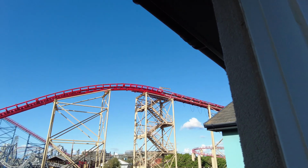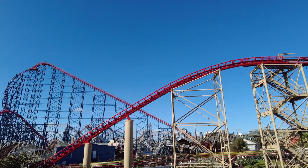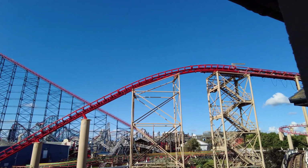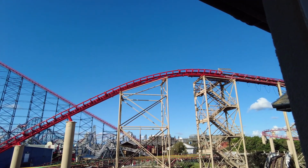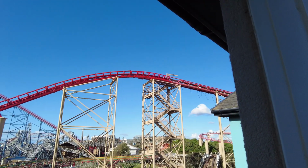So, fantastic view from the room. I mean, the roller coasters you can see from here. The park is really quiet just now because of the bad weather, which gets people away. Today's been a good day, so that's all nice. But yeah, really good.